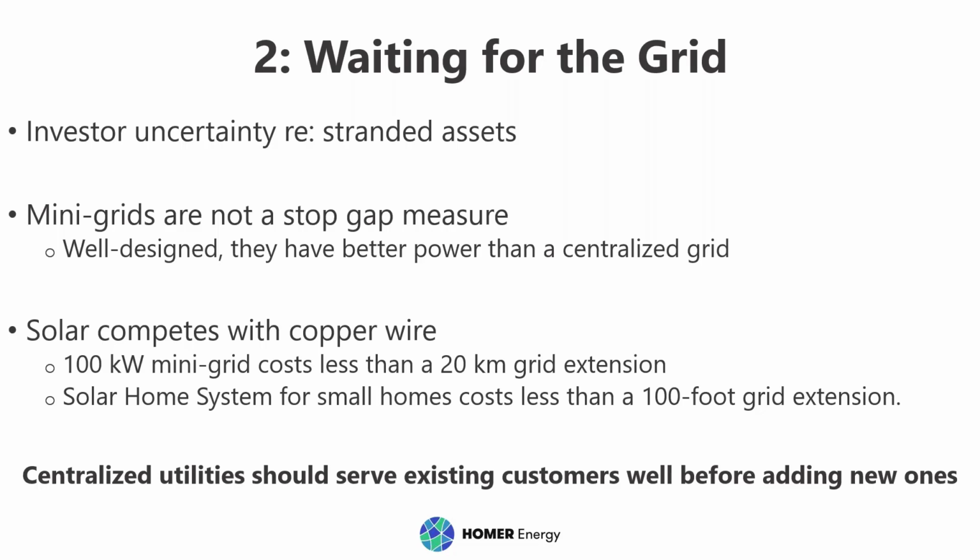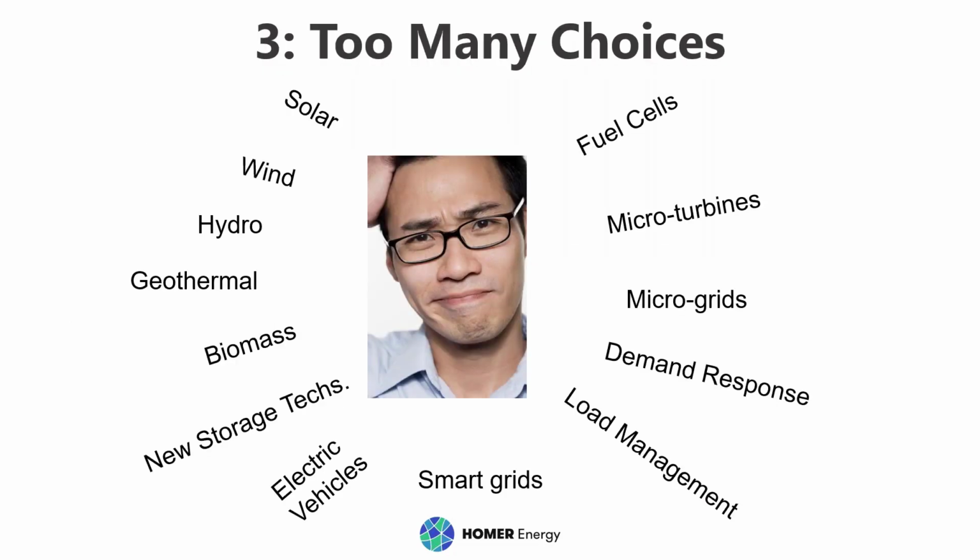And the final thought I want to leave you with on this is that if the centralized utility is not providing good service to its existing customers, it shouldn't be trying to add new customers. And in many parts of the world, the centralized utilities aren't providing quality, stable, reliable power. And they should fix that problem and let the mini grids worry about connecting new customers.